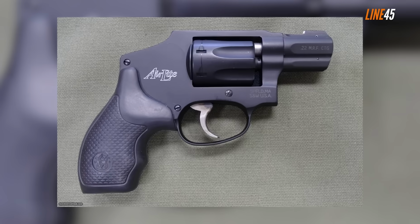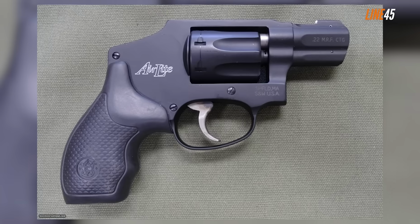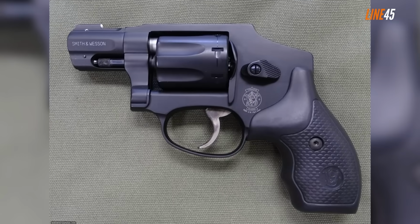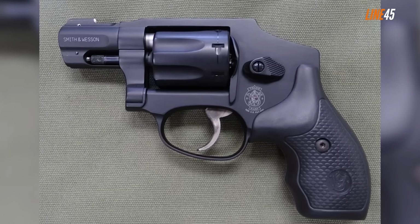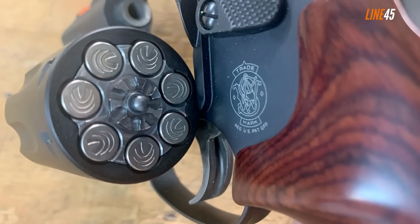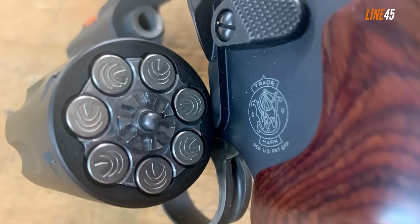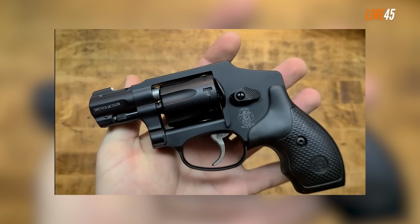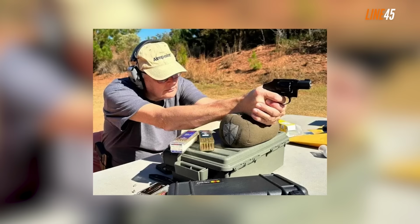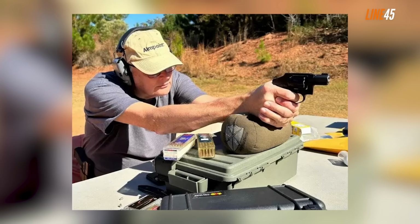If you're more of a revolver shooter like me, the Smith & Wesson Model 351C is one of the best defensive revolvers in this caliber. It's a J-frame with an alloy frame weighing just under 12 ounces. It holds 7 rounds of .22 Magnum and has an enclosed hammer for a snag-free draw from concealment. I've carried this in a pocket holster during road trips and hikes. It is reliable and lightweight, and with loads like Speer Gold Dot or Hornady Critical Defense, it delivers consistent performance.